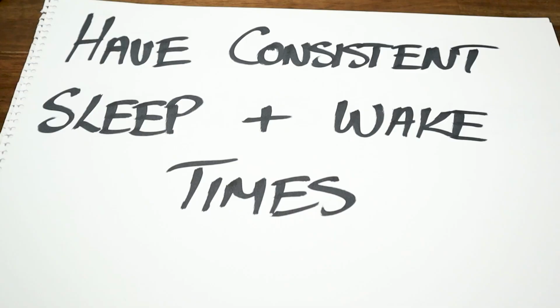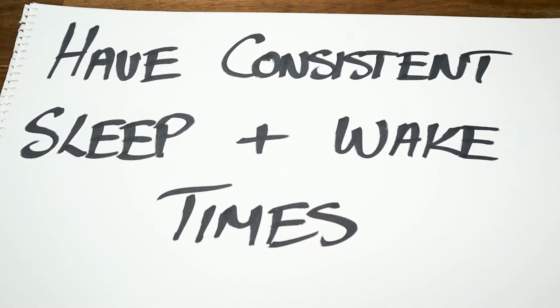If you do wake up in the middle of the night, have a reframe ready for any thoughts that might come up for you. And rest assured, your body will fall asleep eventually. At the end of the day, everyone sleeps, even on those nights where we feel like we will never fall asleep. The next one is to have consistent sleep and wake times.